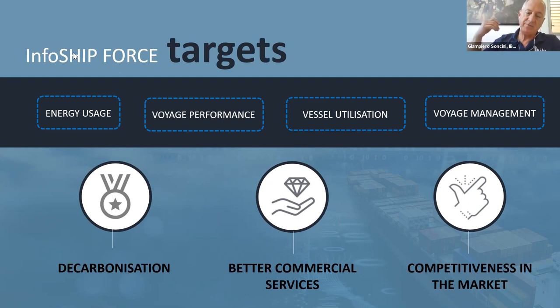So have the system trained in such a way that it brings to our attention only the items which need our attention. We are not flooded with information. Sorry, we are not flooded with data. We are receiving the information when we need to take action. And this is the very, very big change.